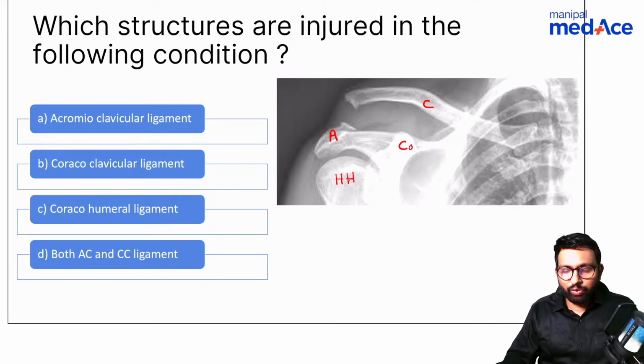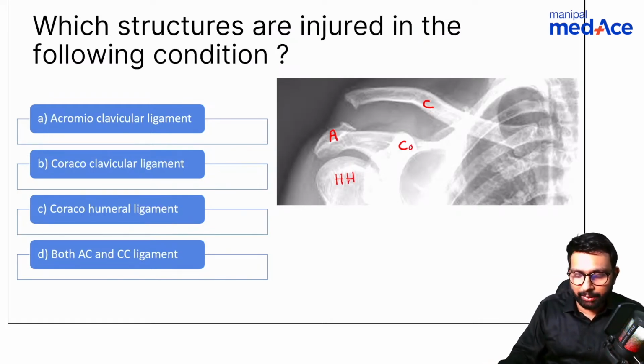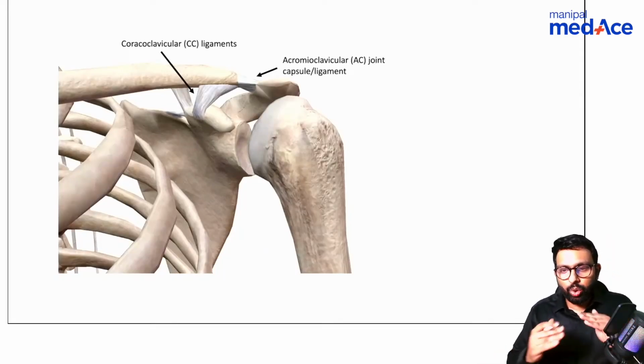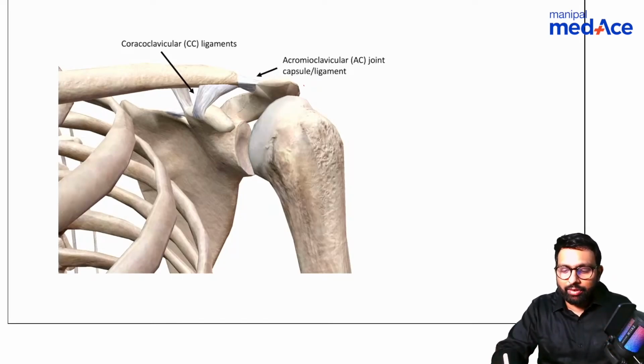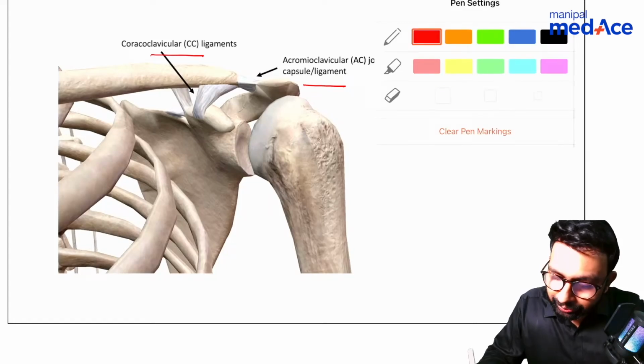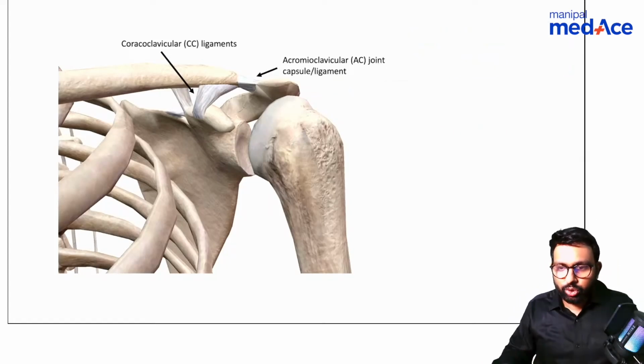Now, Shabir, why do you feel that only the acromioclavicular ligament is involved? Because if you go back to your anatomy and see the structures around the shoulder, you will notice that to hold the clavicle in its place, it is not just the acromioclavicular ligament that is responsible. There is also the coracoclavicular ligament that is involved. Okay, I'll erase this and I'll show you an animation.